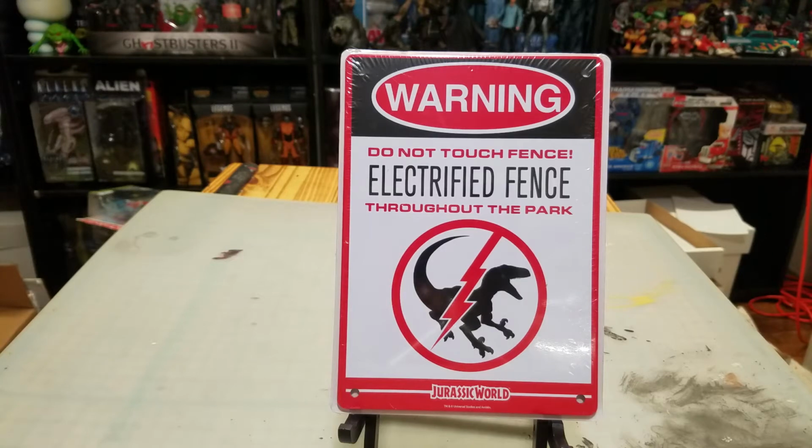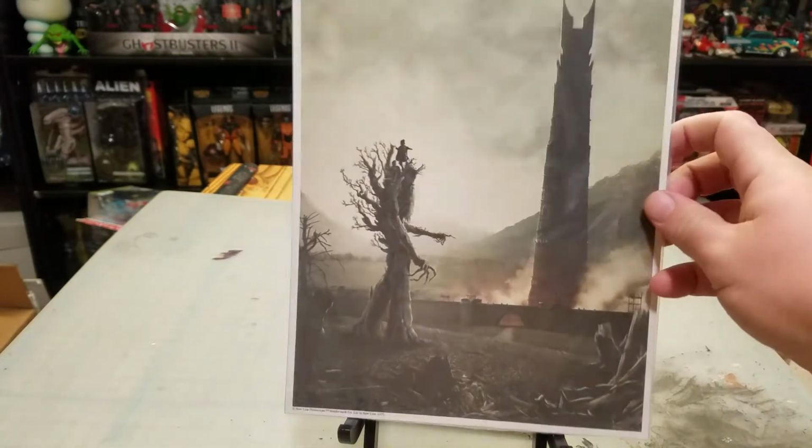Before I get started on the haul, I thought I'd show off a couple things one of my buddies gave me out of his loot crates that he didn't want. Since I don't spend the money on loot crates, every once in a while he'll give me some cool stuff that he doesn't want. So first of all, I got this Jurassic World electrified fence sign. He also gave me this Lord of the Rings print with Treebeard.